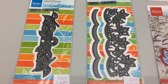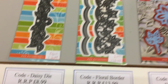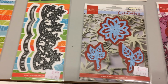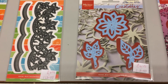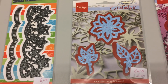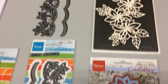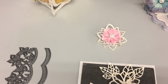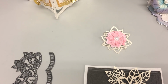So that's your floral border, should be £13.99, but it's only £6.99. Then next up we have one of our most popular dies we have ever stocked, and we're really surprised that we can bring this one to you at a reduced price. We've stocked this one for many years and it's always been a firm favourite, and it's just beautiful. It's an open flower that you can of course use as an open flower, or like on my example here, we can actually layer this one under other flowers to look more like a medallion sort of leafy style pattern underneath a flower if you wish.